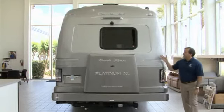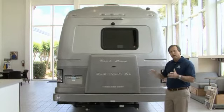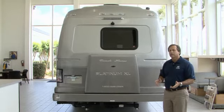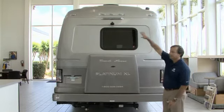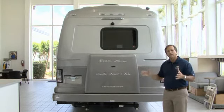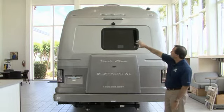As we walk around the back of the coach, what we like to point out is how sleek and aerodynamic everything is. We build a one-piece molded fiberglass body that is reinforced with carbon fiber. There is nobody else in the industry that does this. The whole thing is seamless. There's no leaks, no squeaks, no rattles. This body and design will last as long as this vehicle is driving down the road. Really an awesome feature.